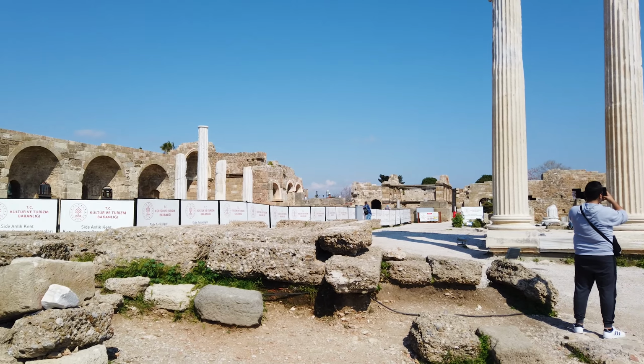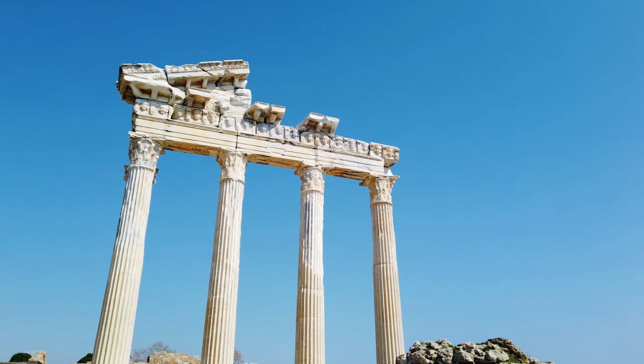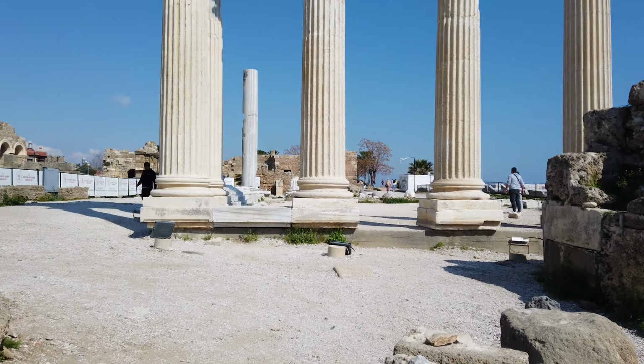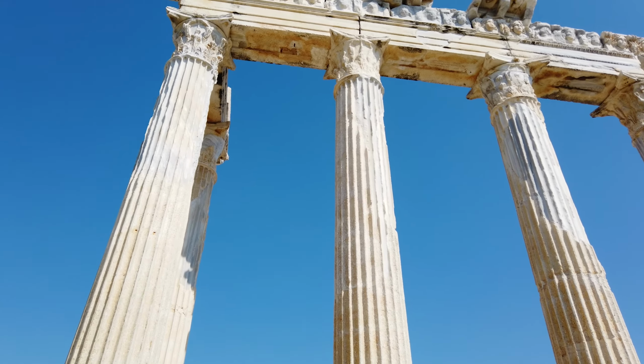Thus, we have already reached the main location of this city. Before you are the remains of the Temple of Apollo in Side. The construction of the Temple of Apollo in Side dates back to the distant 2nd century BC, approximately 150 years.